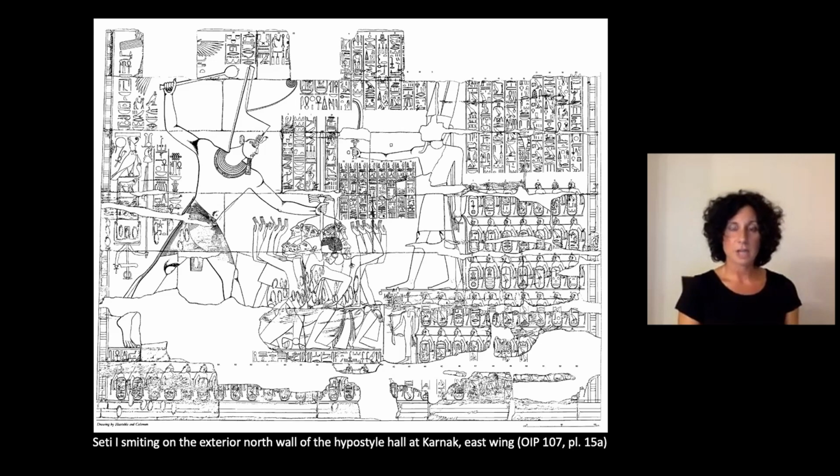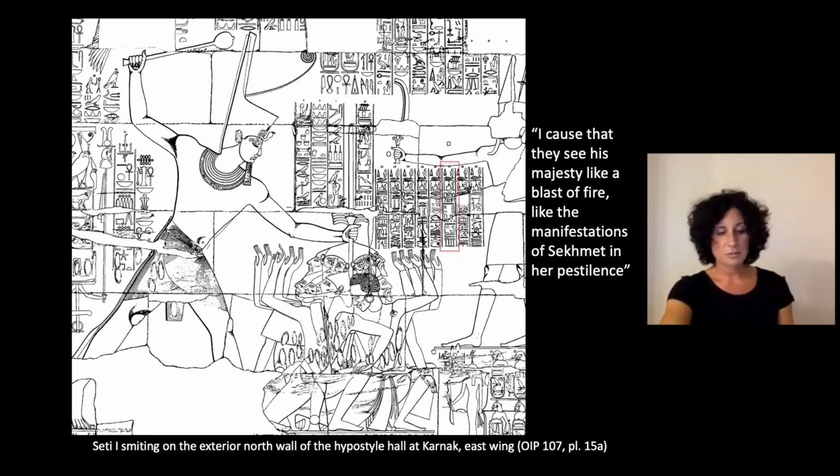Now, several gods within the Egyptian pantheon were also prone to aggressive raging, such as the goddess Sekhmet and the god Seth. And in smiting scenes, the king also appears in their forms. So at Karnak, Amun-Ra, who's the god depicted in this scene, causes that the foreigners see Seti I like a blast of fire, like the manifestations of Sekhmet in her pestilence. Therefore, the king's aggressive pose visualized his rage. The smiting king is an enraged king.